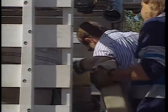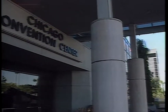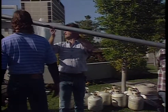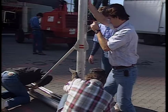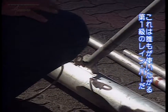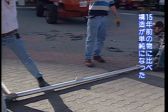Today, John is designing a rain sequence for the Clint Eastwood film In the Line of Fire. Although the movie is shooting in sunny Los Angeles, this scene is set in stormy Chicago. The task for John's crew is to produce a massive rainstorm for this evening's shoot. The water volume must be great enough to soak 300 extras. This is like the premier rain bar that everybody likes to use. We started making them about 15 years ago, and you just keep making them simpler for camera time.